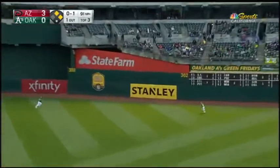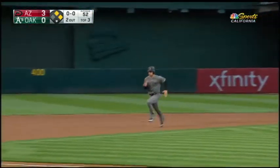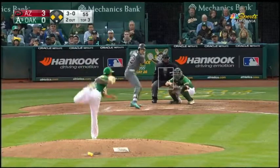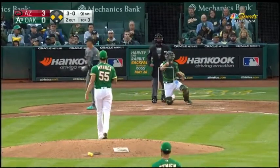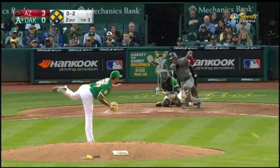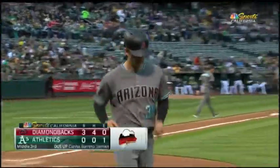In the air to right center. Piscotty says, I got it, and he does. Murphy will tag. He'll go second to third. Well, that's the thing when you start throwing the names out there. Hit hard right to Semien, who will flip to Lowry. Side retired. So a couple of runs for the Diamondbacks, and they leave the bases loaded.